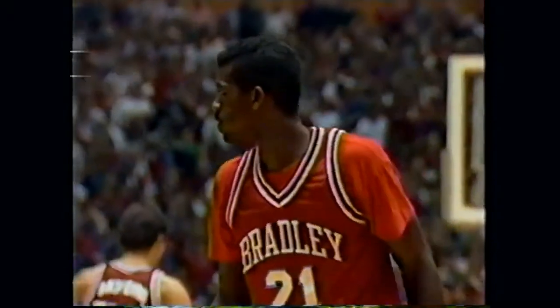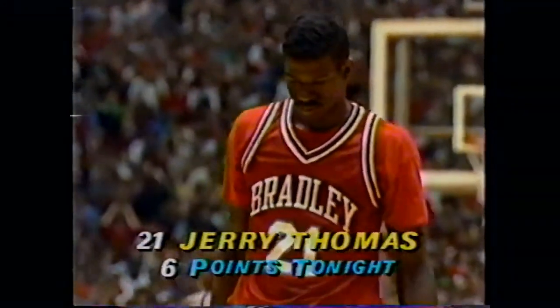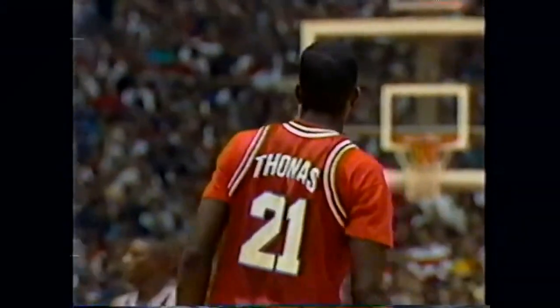A wild exchange. Bruce Jackson finally checks back in. He has 4 fouls. He'll check in for Bruce Mordini. Coach Albeck giving Mordini a hand. I think he certainly appreciates how much hard work Mordini has put out on the floor tonight. There's been so many whistles tonight, it's easy to get confused. And Jerry misses again. He's had his troubles at the free throw line this season.